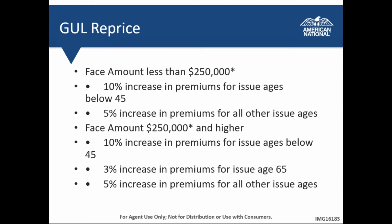Just a few things to take note of, some changes that are going to be happening on July 1st. For face amounts less than 250,000, we're going to have a 10% increase in premiums for issue ages below 45 on the GUL, and a 5% increase in premiums for all other ages. For face amounts 250,000 and higher, a 10% increase in premiums for issue ages below 45, a 3% increase in premiums for issue ages 65, and a 5% increase in premiums for all other ages.